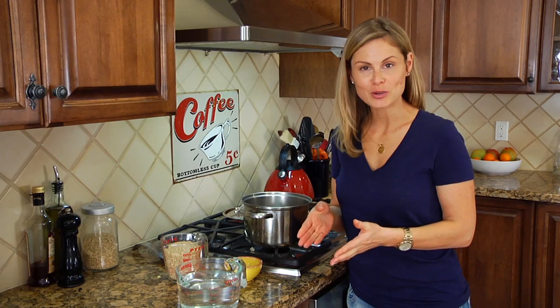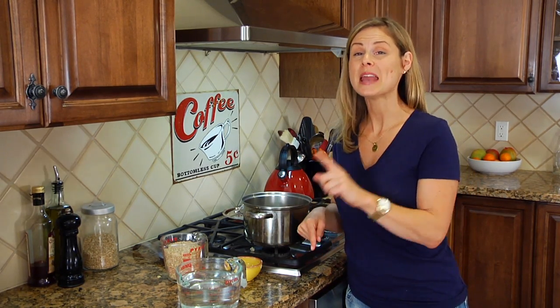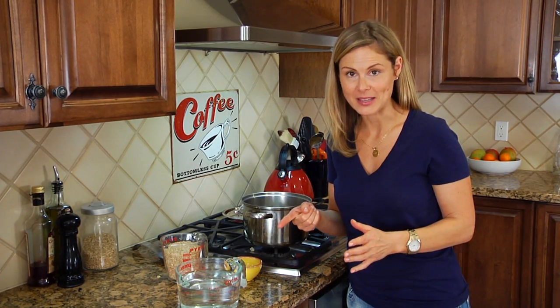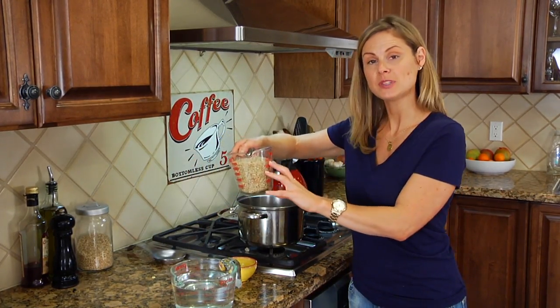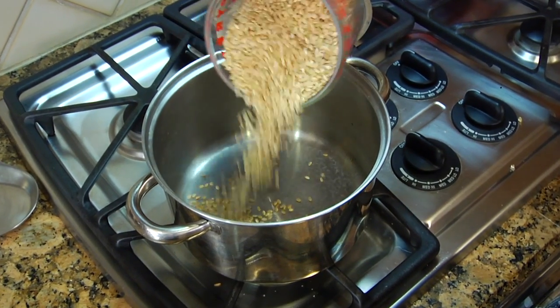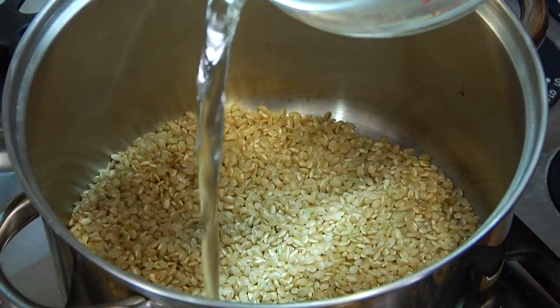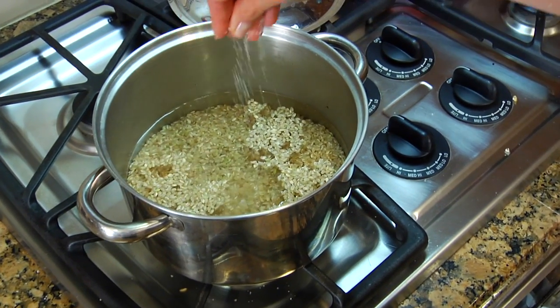When it comes to cooking your rice, you're gonna use a 2-to-1 ratio for the short grain and a 2.5-to-1 ratio for the long grain. So that's 2 or 2.5 cups of water per 1 cup of rice. I've got short grain here today, so I'm using 2 cups of short grain brown rice because I like to make a little bit extra, along with 4 cups of water and a pinch of salt.